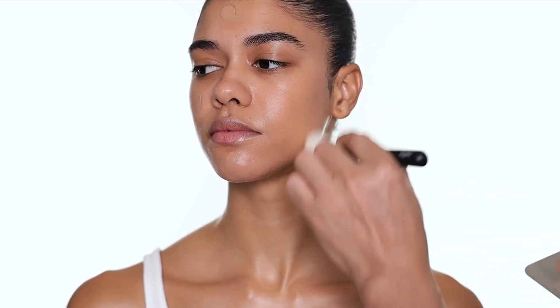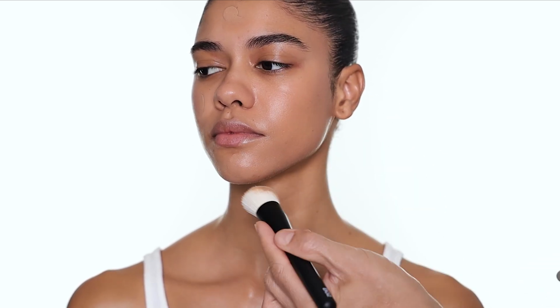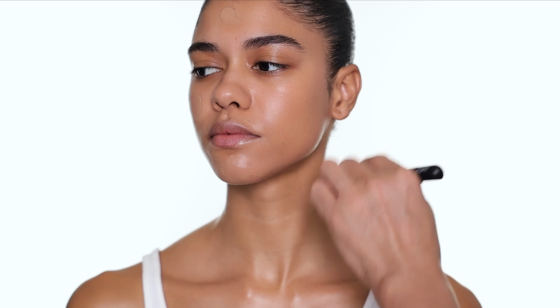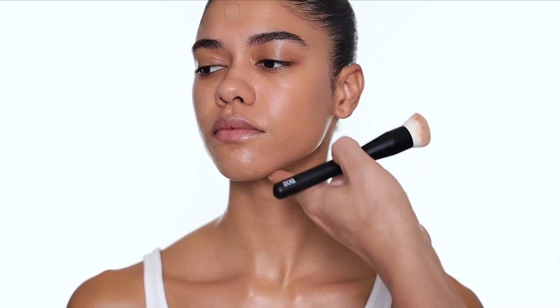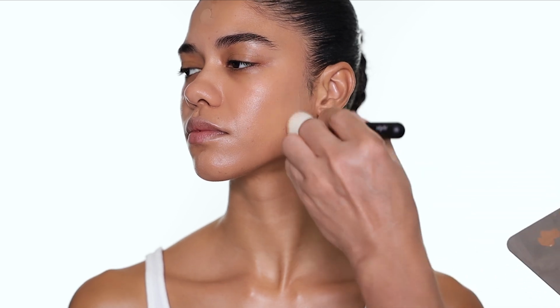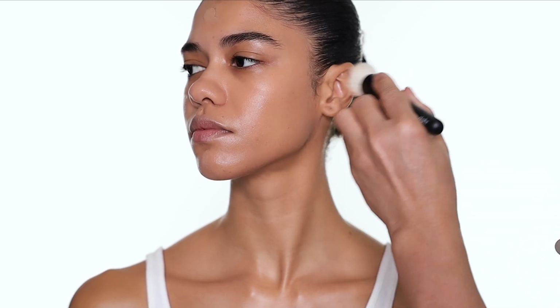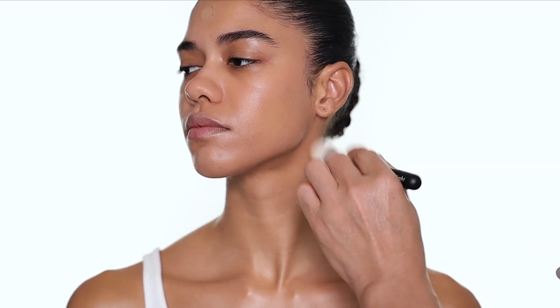It also contains chemical and mineral sunscreen and SPF 15. So we already have SPF earlier, but I think the more the better for your skin to protect. But you see that foundation is just really beautiful. Yeah, and I think the color matches pretty well.